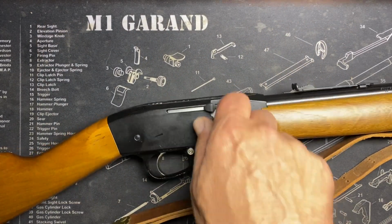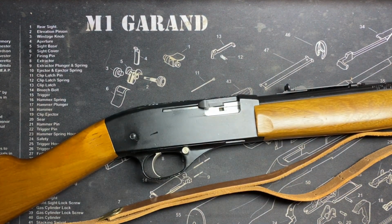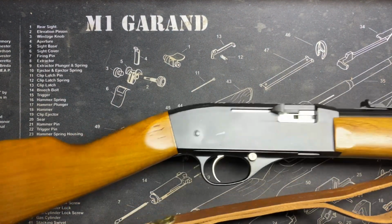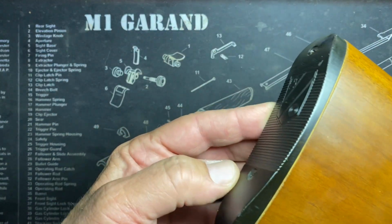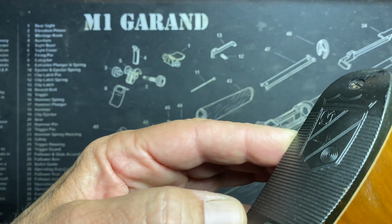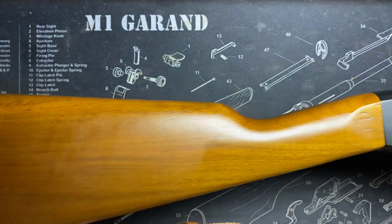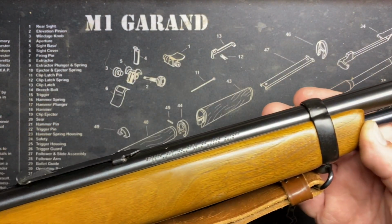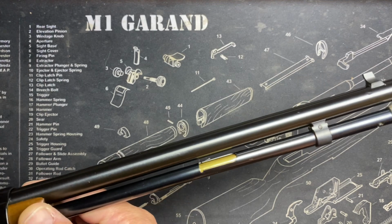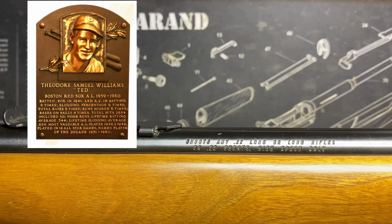Sears, Ted Williams, Model 34. The J.C. Higgins line of rifles and sporting goods was discontinued in 1961. They moved on with a new name, Ted Williams, famous baseball player, interesting character.